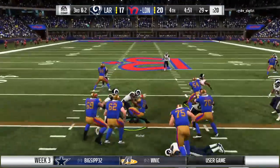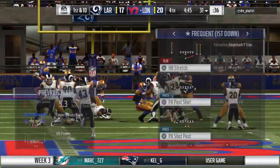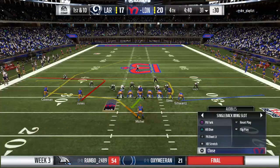On 3rd down, Michel. And he's able to get it to the 31, and that's enough for the first. They only get 2 there, but on 3rd and 1, that's all they needed to keep the drive going. Line of scrimmage, the 31 now on 1st and 10.